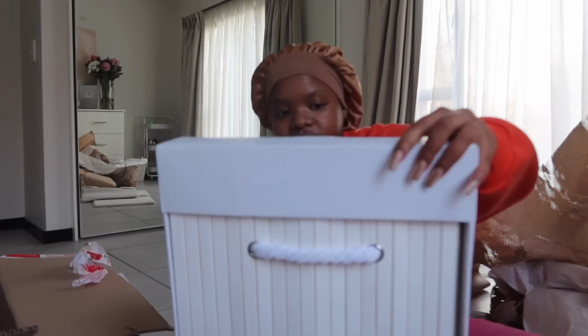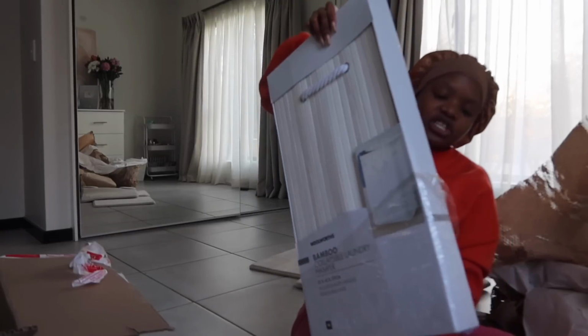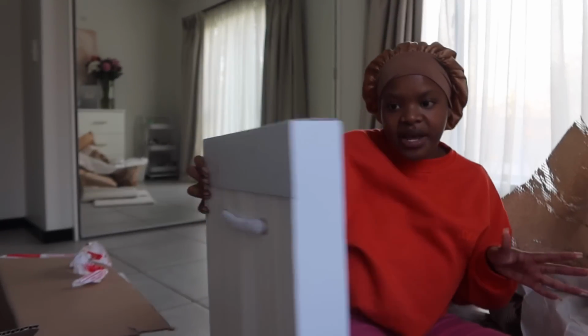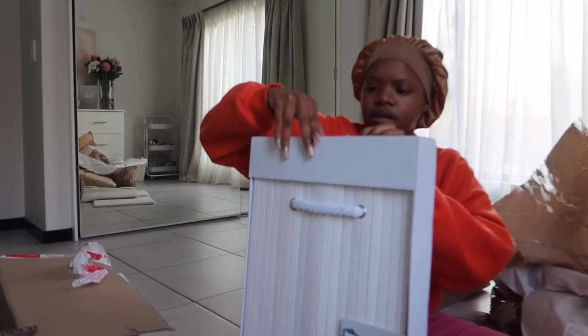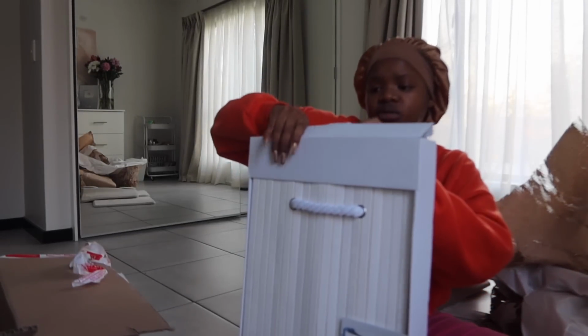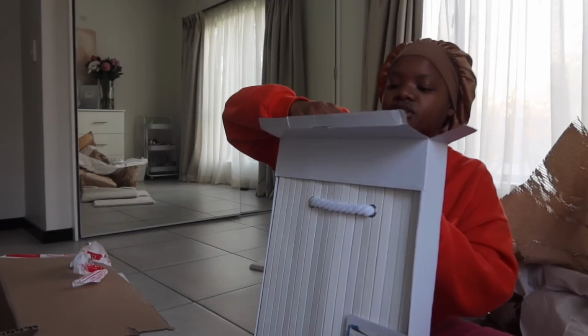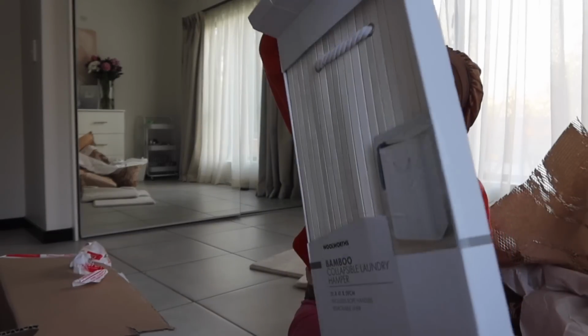Everything is in the truck, so I didn't want this to wait because I'm going to take a shower later, so I wanted those mats to be on the floor. So yeah, it's made from bamboo, so it's so cute. This feels soft. Why does it feel soft? Let me take it out. No, but she is small. No way, she is tiny. She's actually super small, but she's so cute.